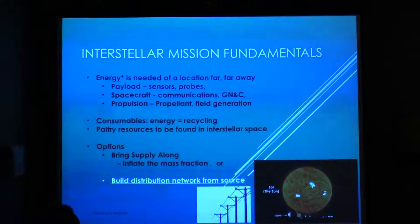So we talk about doing an interstellar mission. I'm going to start with basic principles. Here's a chart everybody in the room knows, but I'm going to go through it anyway. We're talking about action at a far, far distance away, and how we make that happen. The payload has sensors and probes, and we've got to support doing that. We've got a spacecraft that's supporting both it and the propulsion system. We need energy. We need to get it at a very far distance. That's the job.